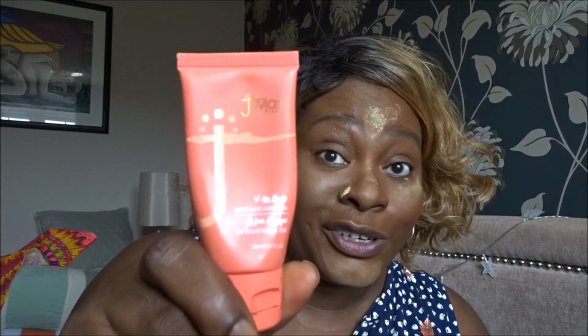Right, okay, so I have just put my foundation on. I just used my Juvia's Place foundation, which has become pretty much a favourite this summer. I will be talking about this foundation towards the end of summer, which we're getting close to now. This foundation has really killed it. I've done my brows using my Goof Proof brow pencil, so now it's really time for the setting powder.